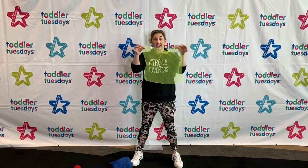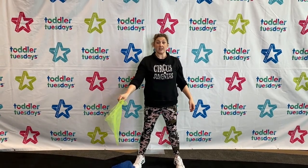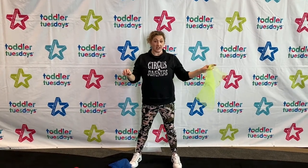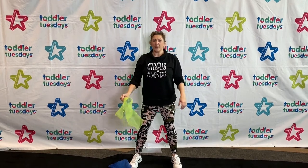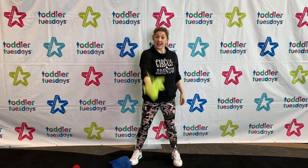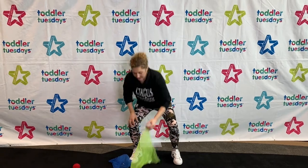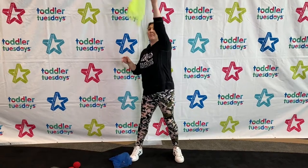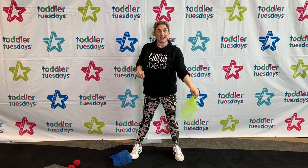All right, so now we're gonna keep one scarf. This time we're gonna throw it from one hand and catch it with the other hand. Do you see how I did that? Started in one hand, I throw it over and I catch it. Good job. So throw it up and catch it. Now we still want to throw it high and catch it. If I just go like this, whoop, I can't catch it. If I throw it to the side like this, it's hard to catch. So I still want to throw it up and catch it with the other hand. Kind of like I'm making an X in front of my body.